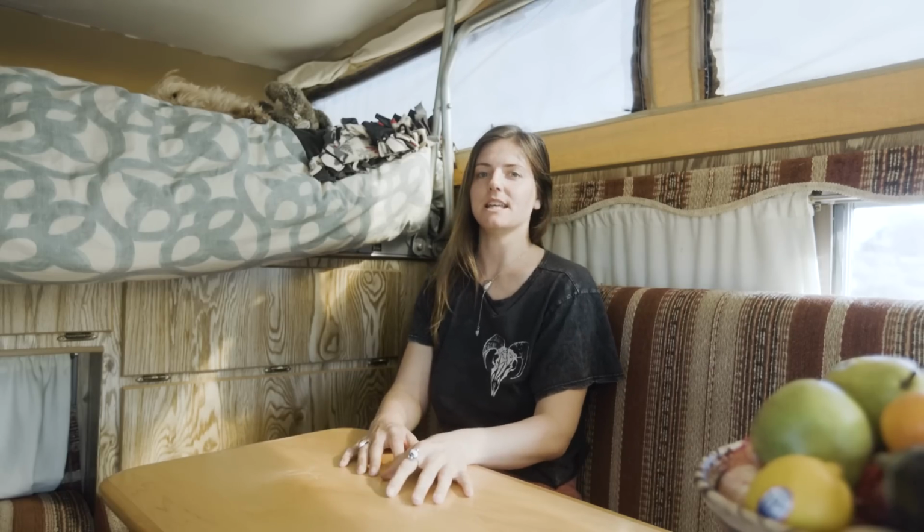I originally moved in my camper August of 2021. So I've been living in it for just over a year. And basically I go back to Montana in the summers and go down south in the southwest in the winters so that I'm not in Montana when it's cold and snowy.